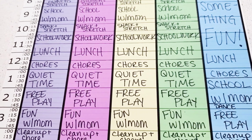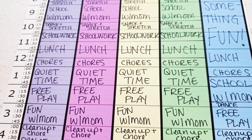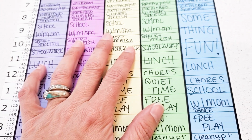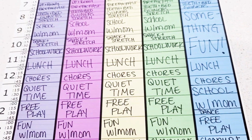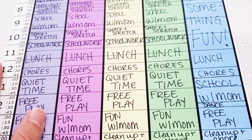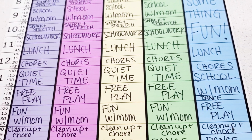And so at that time, we just have her either read a book, do a sticker activity, a coloring, or maybe we've saved her Bambino for that time, her art, or one of the games, anything like that that she can do on her own quietly, but still learning, a learning app, ABC Mouse, any of that.